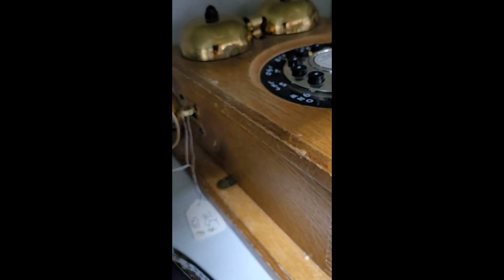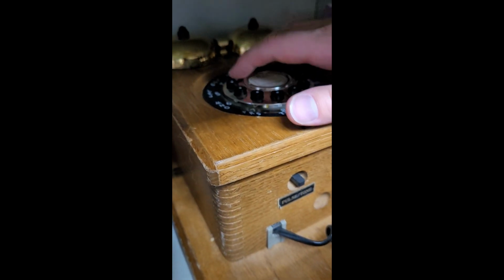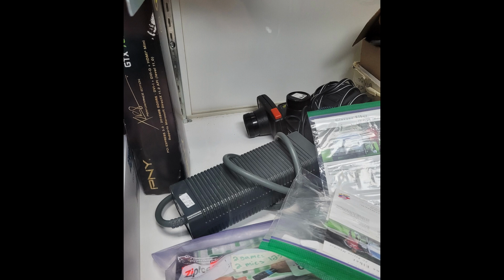I came across this vintage looking telephone and found it pretty interesting because it had dial buttons instead of a normal rotary dial that you would typically see. Pretty interesting. Spotted a big old Chungus original Xbox 360 power supply. Man, I forgot how big those originally were.